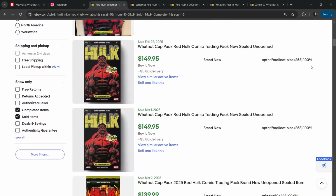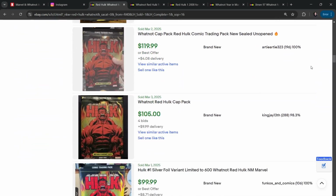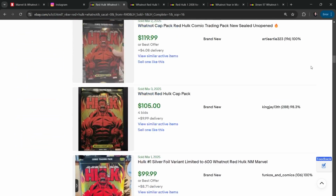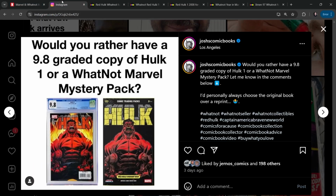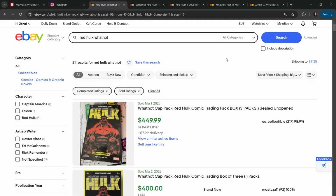In fact, there's actually a lot of things that I would like to discuss with this product because it sort of has me thinking, and shout out to Aaron over at Josh's Comics who made this post right here. Would you rather have a 9/8 graded copy of Hulk #1 or a Whatnot Marvel mystery pack? And, coming off of the heels of this weekend and some of the sales, they're really not that far off in terms of dollar value.